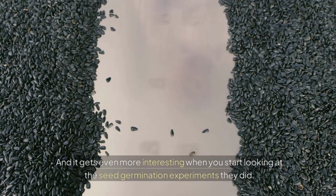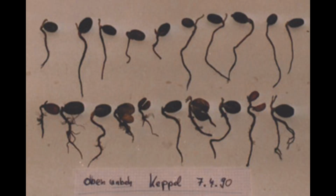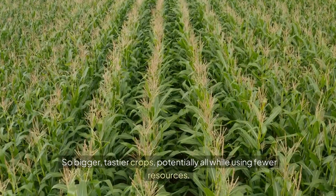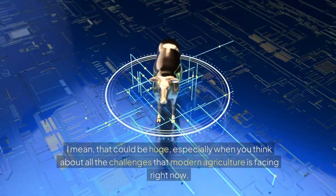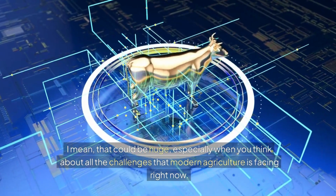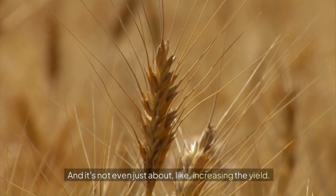And it gets even more interesting when you start looking at the seed germination experiments they did. Okay. They've shown that seeds treated with this technology sprout faster and grow significantly larger, even when compared to the untreated seeds in a controlled environment. So bigger, tastier crops, potentially, all while using fewer resources. I mean, that could be huge, especially when you think about all the challenges that modern agriculture is facing right now. Exactly.